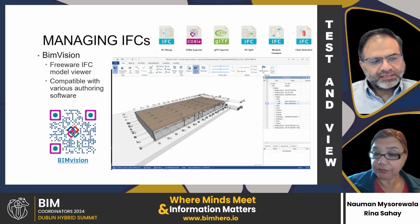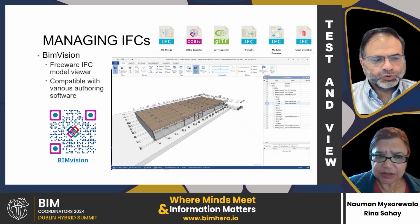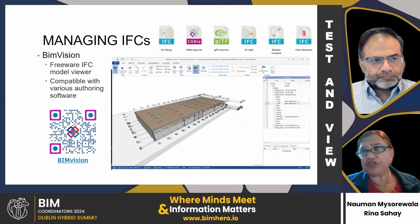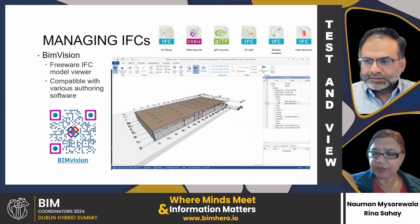So the IFC merge and the IFC tools were add-ins that were paid products at that point? Up to a point. Some of them were paid, but for instance, BIM Vision, it is paid after a point. Ah, okay, got it. Cool.